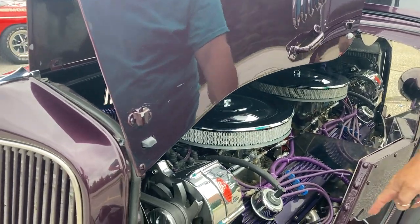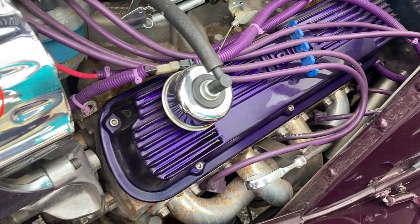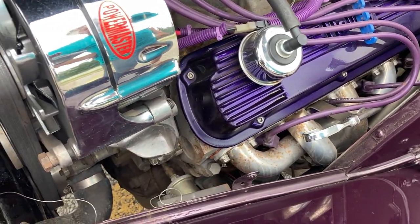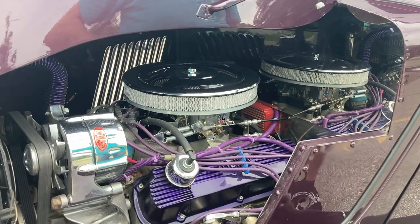These are all ceramic coated headers. I got them ceramic coated. That's just water that got on there that rusted. The actual headers are not rusted at all. I guess the heat makes its way through the little fins there, right? Yeah, somewhat. All hot rods run a little hot.